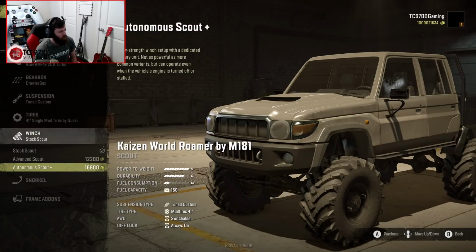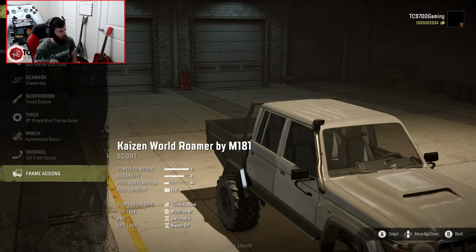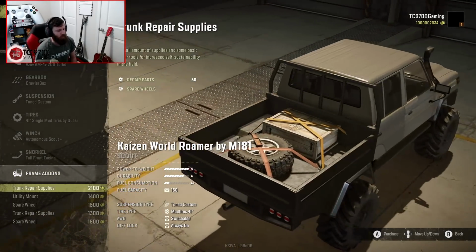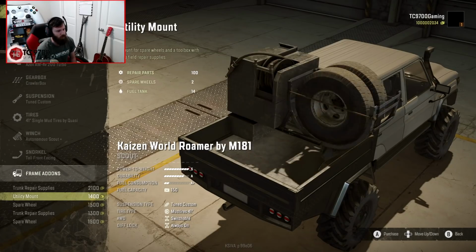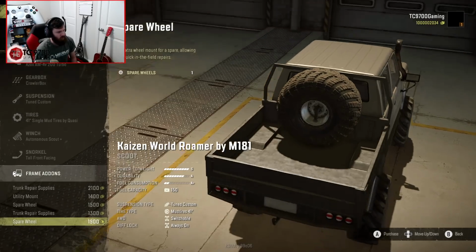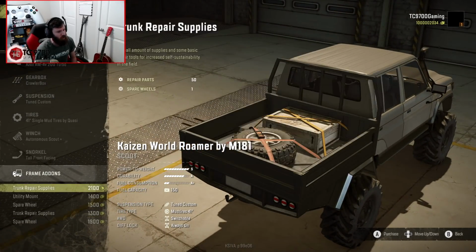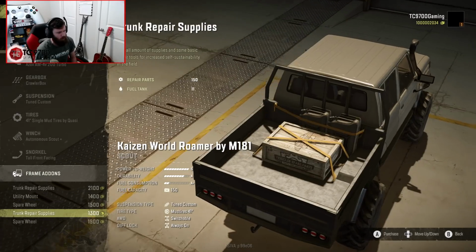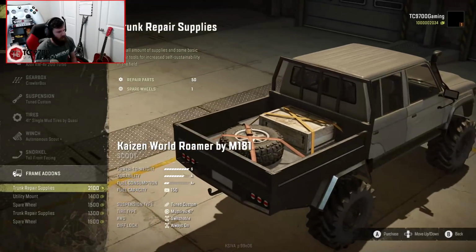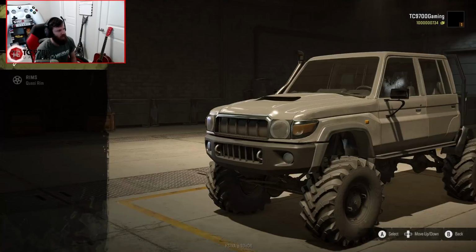So now, we'll go to Autonomous Scout Plus, just in case we need it, and tall front-facing snorkel, and frame add-ons. This is where that bed comes into play. So you've got trunk repair supplies, utility mount, which is way bigger than I would want to use, and a spare wheel. I think I'm just going to go with the trunk repair supplies to some degree. Where are they? There they are. 50 repair parts. Actually, I like that better. Spare parts and fuel. I like that better.